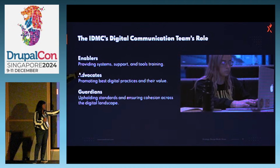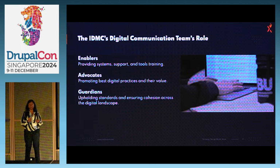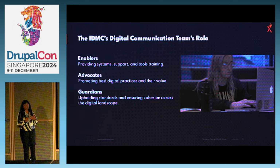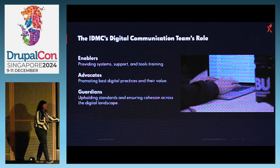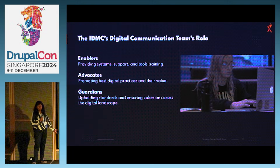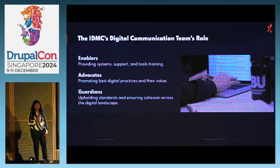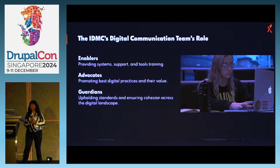They were really providing system support and tools training if required. When I say tools training here, they were handling different kinds of data systems through different databases, so they gave us that training. And they were the advocates promoting best digital practice, so they provided the IDMC branding guidelines. That's how they helped us. The next one was that they were the guardians, upholding standards and ensuring cohesion across the digital landscape. So they really helped us in all these 3 roles, I would say.